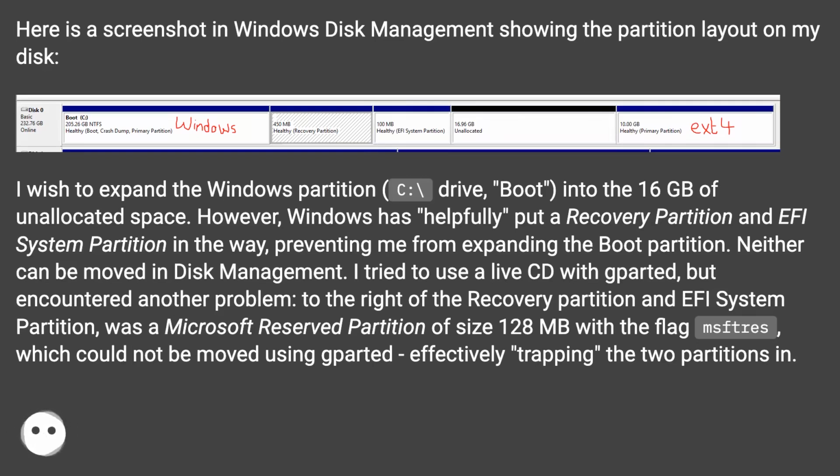However, Windows has helpfully put a recovery partition and EFI system partition in the way, preventing me from expanding the boot partition. Neither can be moved in Disk Management. I tried to use a live CD with Partit, but encountered another problem. To the right of the recovery partition and EFI system partition was a Microsoft reserved partition of size 128 MB with the flag msftres, which could not be moved using Partit, effectively trapping the two partitions in.